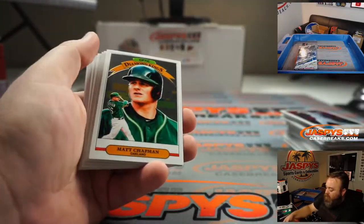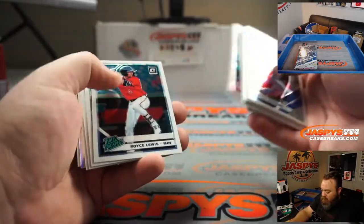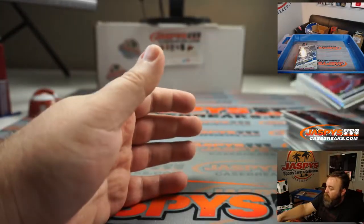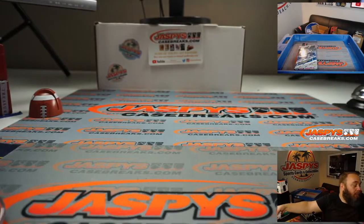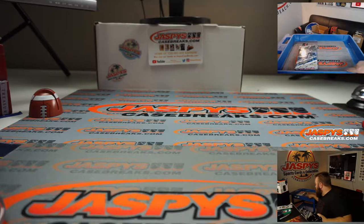Vlad Guerrero Jr., the rookies. There you go, Ben. Thank you very much. Congrats on the Vladdy Jr. auto. Brad, box two.